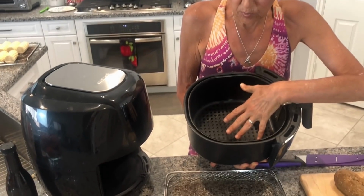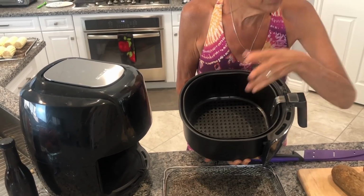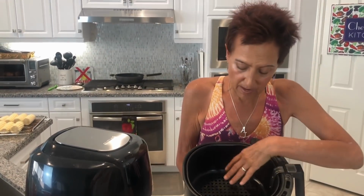or a pound of mushrooms, which are going to shrink down when you cook them. So it's not going to be much volume. You're not going to be able to feed a family. But for small jobs, like if I'm roasting garlic, I'll use this one. Also, this is the one I travel with.